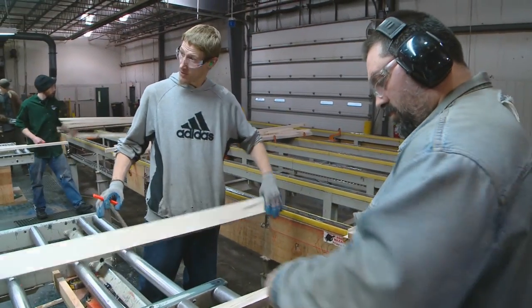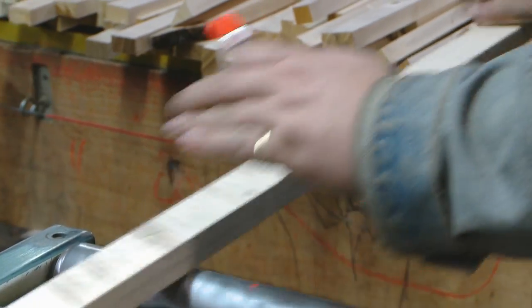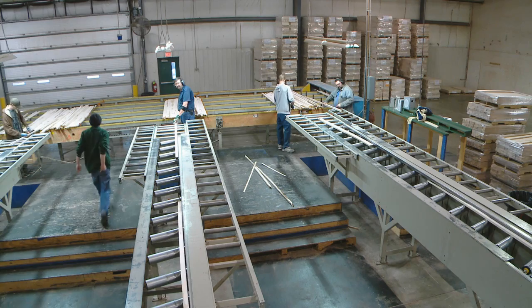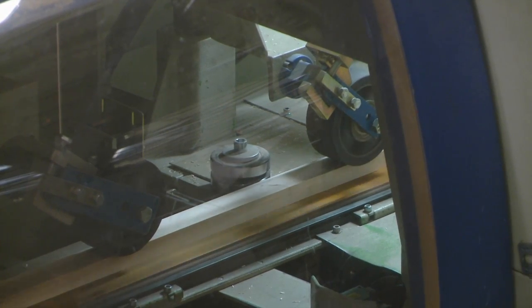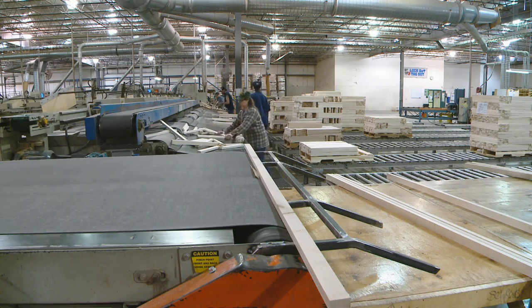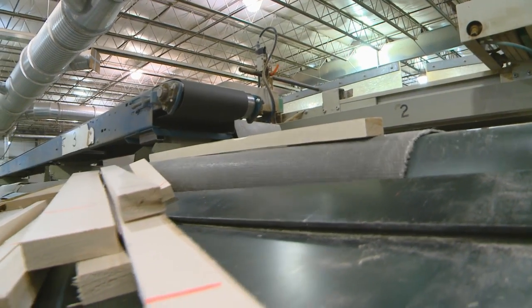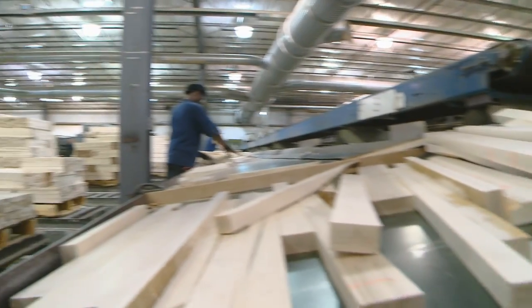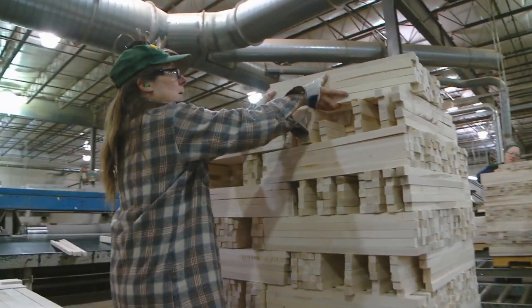Here the operators examine each board and, using a reflective crayon, mark the defects. The board is conveyed to a chop saw. The camera looks at the board and the marked defects, refers to the desired lengths that we put into the computer, and cuts the boards to lengths that best utilize the wood. The cut-to-length boards exit the rough mill and are stacked onto pallets according to size.